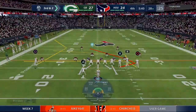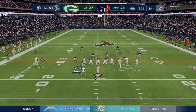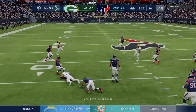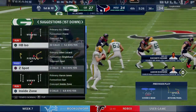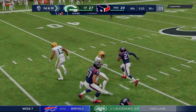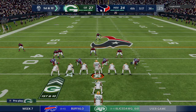The Packers on third down. They've only converted once in 4 tries. Here it's 3rd and 2. Able to find Lazard. And he's able to get the first before he's taken down at the 36. Rodgers teaming up with Lazard there for a Packer first down. Some good games going on in the early window. This might be the best of the bunch.